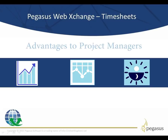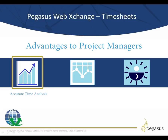From a project manager's perspective, employees enter their time against tasks on projects, which allows the project manager to analyse that data. Since it is possible for the project manager to assign activities to individual employees, it means that there is less likelihood that time will be posted to the wrong task.